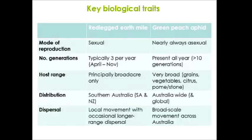In the interest of time, I don't have time to run through this table step by step, but what I've demonstrated here are some of the key biological traits for the green peach aphid and the red-legged earth mite. The point I'm really trying to make with this slide is that these 2 species are biologically quite distinct in terms of their mode of reproduction and the number of generations that they have during a calendar year. Their host range is also quite different. Their distribution, both within Australia and outside of Australia, varies considerably. And also, importantly, from a resistance spread point of view, their dispersal mechanisms are vastly different.